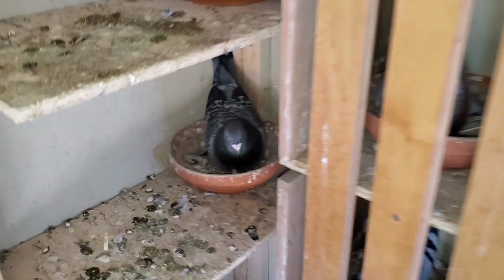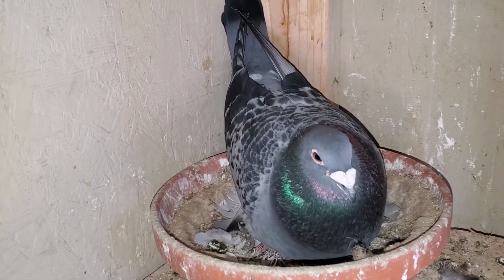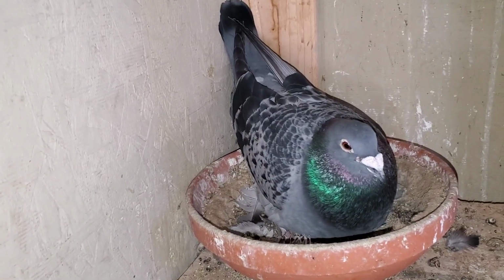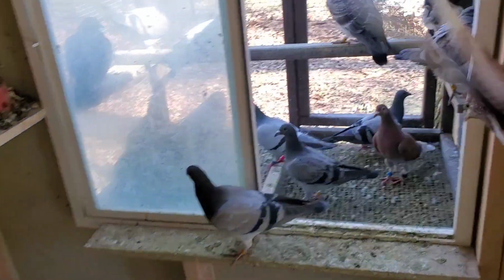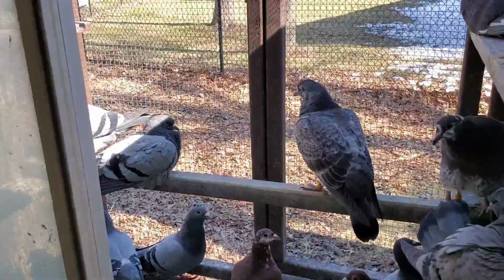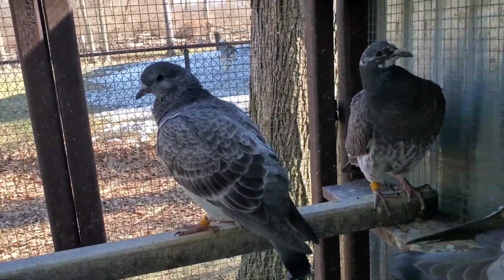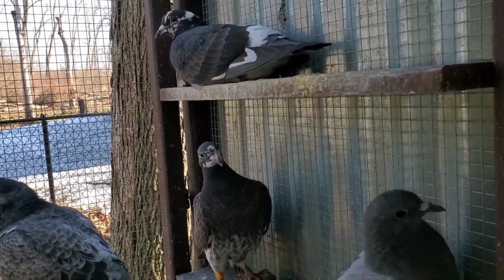I'm really hoping that this pair gives me another one of those dark red grizzles like I had last year and that I lost. It came off of this pair, so I'm really hoping I get another one of those. That's the cock, and his hen is right there. That's the hen. So we'll see what they put out. Look at this little guy. Just young birds everywhere.